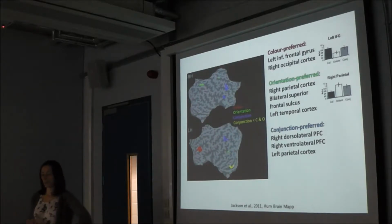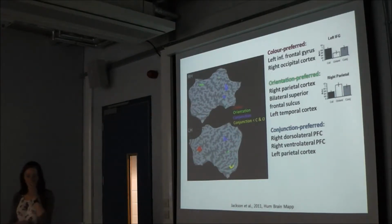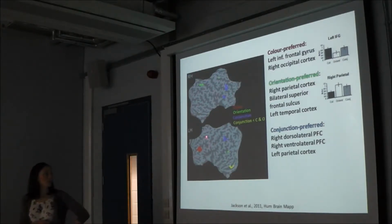So these are regions that responded more in the conjunction task, when people had to do both colour and orientation. And so you can see in the right prefrontal areas, there's increased activity in both dorsal and ventral regions. And also a region in the left parietal cortex was active.